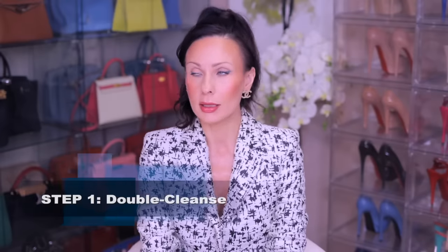Step one every evening is a double cleanse. It doesn't matter if I'm wearing makeup or if I'm not wearing makeup. Chances are I'm wearing sunscreen, and if I'm wearing sunscreen, I absolutely have to wash my face twice. Now the difference is though, if I'm wearing makeup, my first step of my double cleanse is always a balm.